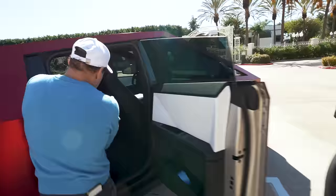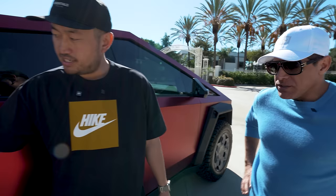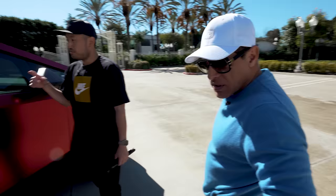Oh, and then on top of that, these are two things that are aftermarket. This is from Unplugged Performance, carbon fiber fender flares, and then their 20-inch rims from Unplugged Performance as well. Very cool. Do you want to jump into the driver's seat? Oh yeah, say no more.